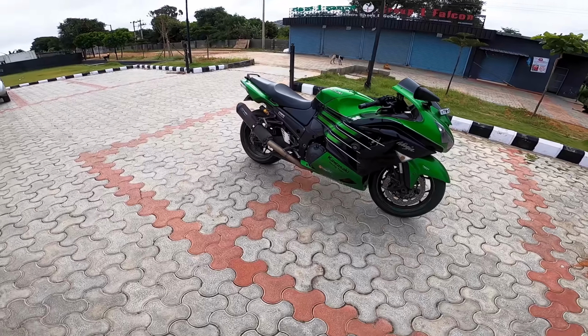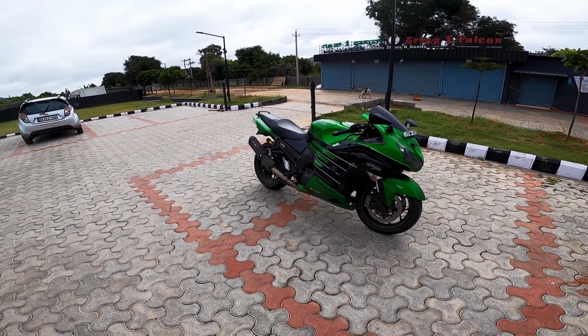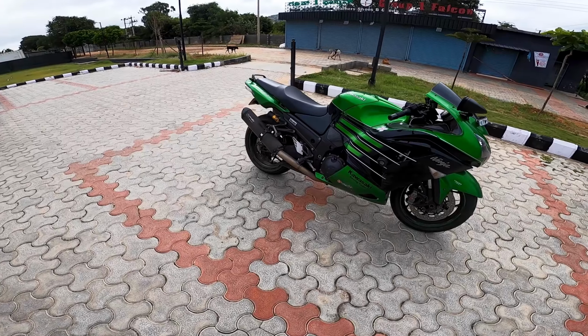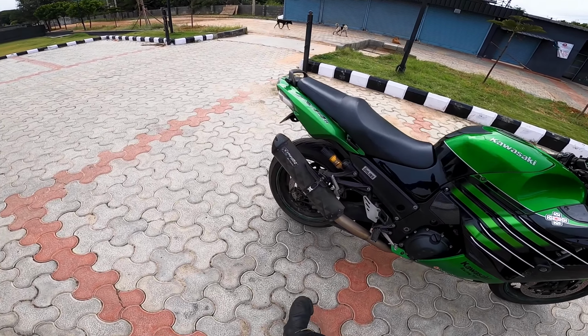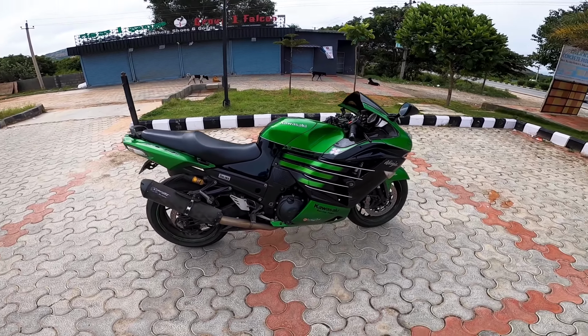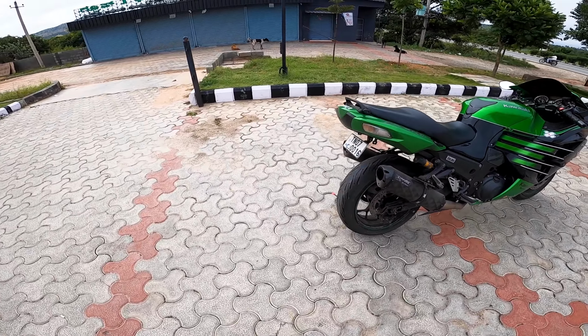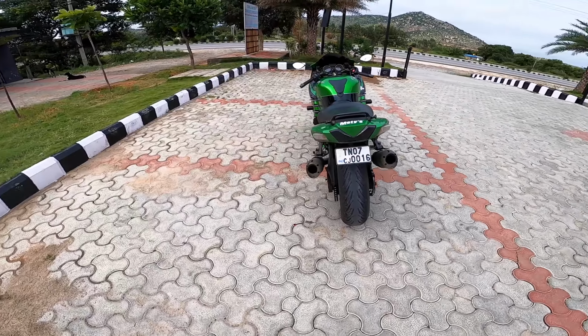By the way, this is a 2017 edition Kawasaki ZX-14R, and this was the last outgoing model of the ZX-14R in India. I got to know that this Öhlins rear suspension comes only with this model. And of course, this motorcycle is very rare to see. Looking around the tail section, this comes with a tail tidy. What a big tail, man.